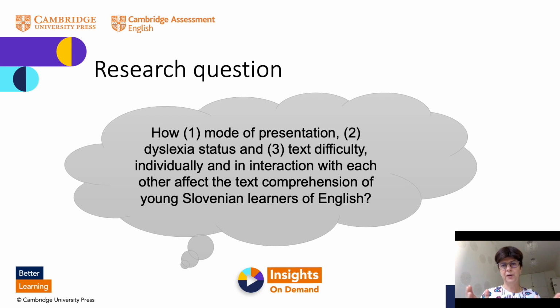So, having covered theoretical ground for our research, let's have a look at the research questions that we asked in this study. Our question was how mode of presentation, as one factor, either listening, reading, or reading while listening, dyslexia status, so whether the students had an official dyslexia identification, and we also assessed students' first language abilities, and text difficulty. We asked students to read two different texts differing in their difficulty, individually, alone, and in interaction with each other, because it is possible that one mode of presentation is beneficial for students with dyslexia, but perhaps is not so for students who do not have learning difficulties.